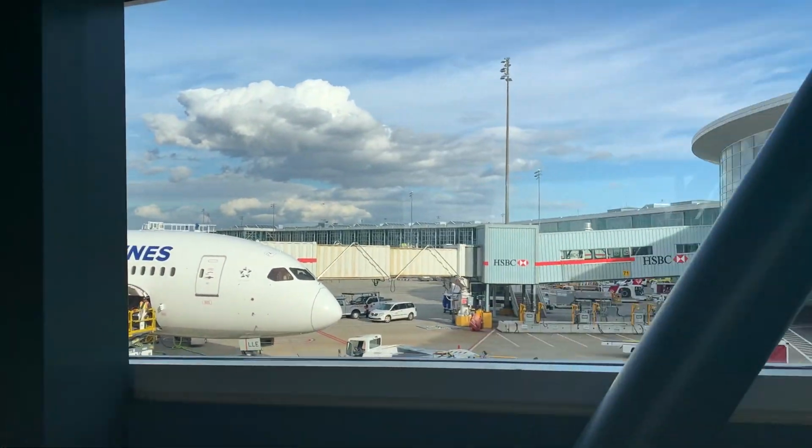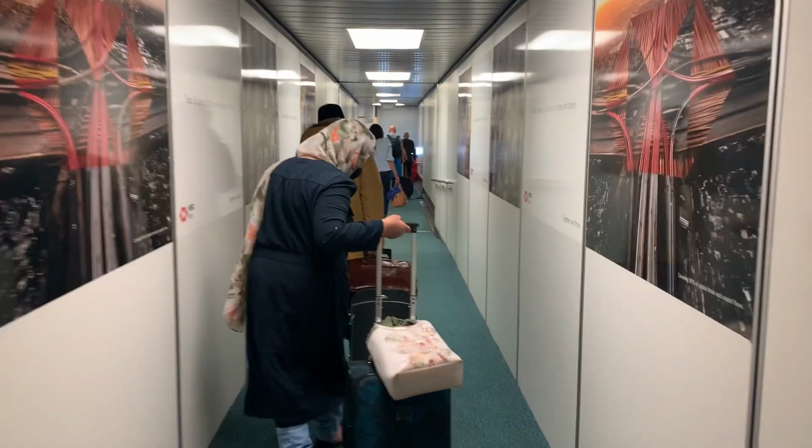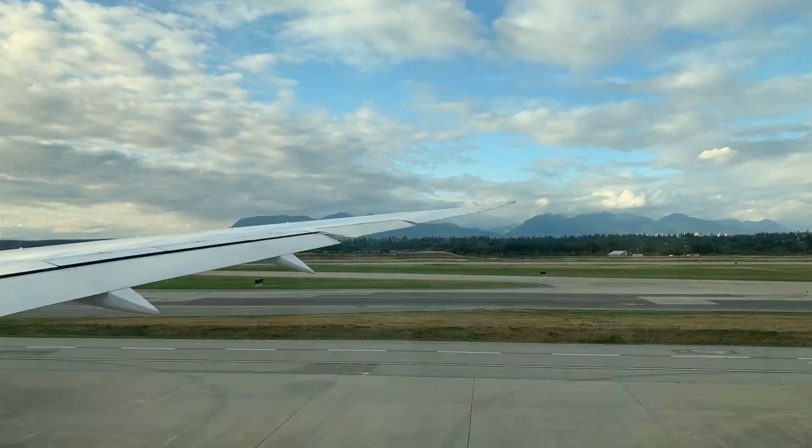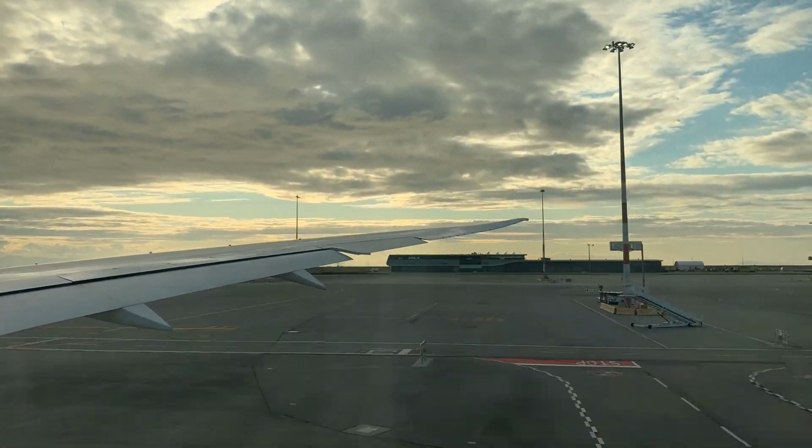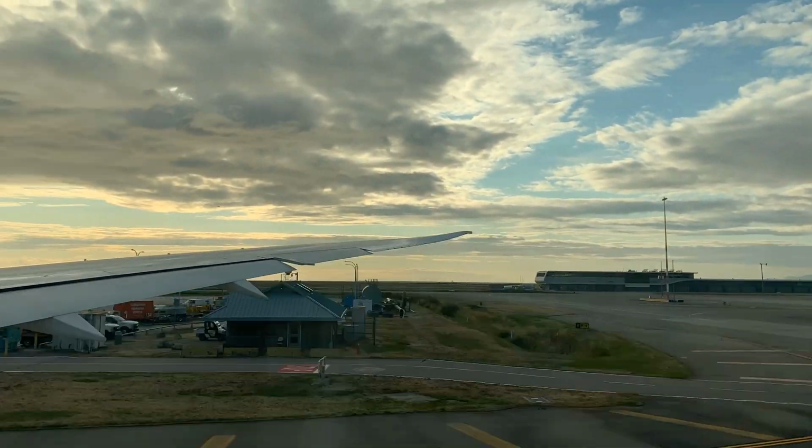Ladies and gentlemen, this is your captain speaking. Welcome aboard this Air Canada flight, non-stop service from Vancouver to London. Our scheduled flight time will be 9 hours and 10 minutes.